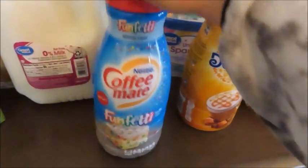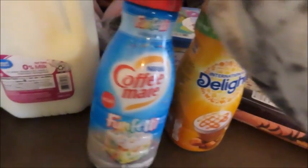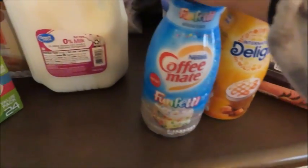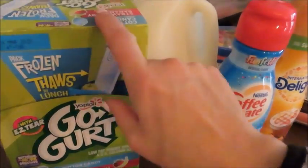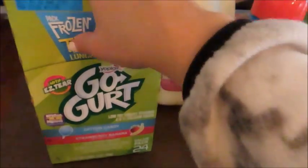I accidentally got the sugar-free kind, but my husband normally likes caramel macchiato from International Delight, and I thought this looked so good. I love cupcake and everything that has to do with cake, so I got this kind to try out. Just some milk, Go-Gurt, and this time I did not get Elsa because the boys don't like taking Elsa to school, so I just got regular of that kind.